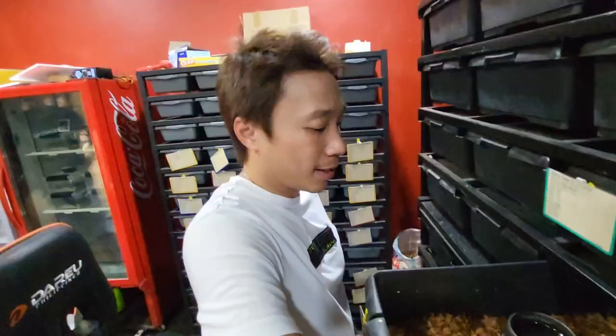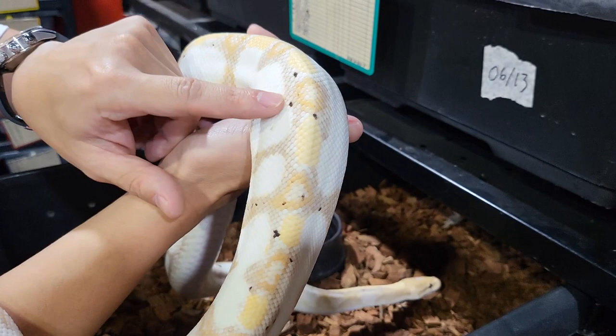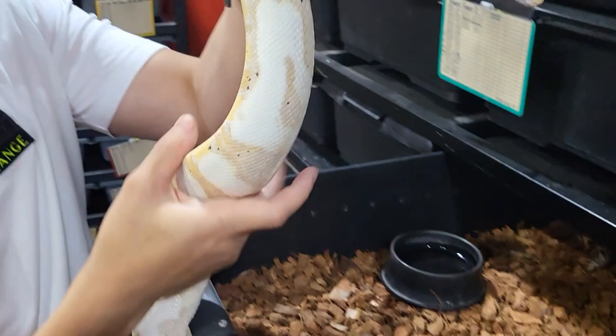This is a banana calico pastel. Why it's called banana? You see these black spots, these freckles. Diba parang mata ng banana, those little dots. That's why they're called banana. And as they age, these dots tend to be more present. Mas dumadami siya. Pag baby siya, not so.